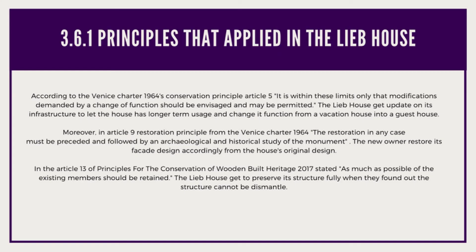Various principles are implemented in the Lieb house, like the Venice Charter 1964 from ICOMOS, which stated that it is within limits only that modification demanded by a change of function should be considered and may be permitted. The Lieb house gets to update its infrastructure to fit the usage of a guest house and also increase its lifespan.